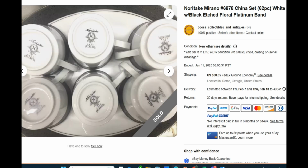Okay, there is one. Right here, I believe this is the back stamp after the M initial. Then they just put an N for Noritake as the Noritake name was getting more popular. And you'll also see the 6878, the pattern number, and the Murano, the pattern name, which is very, very helpful. Noritake is great for this when they do have the pattern. So anyone looking for the pattern, very, very easy to look up.